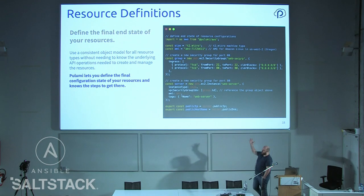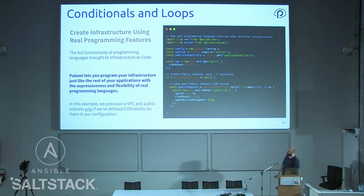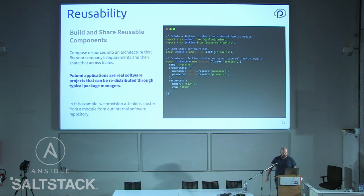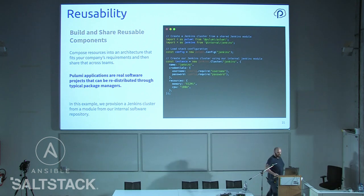So you can declare your state, as I told you, in exactly the same thing as Terraform, okay? But of course, it looks different because it's in real code. You can include conditionals and loops in real code. You can have your multi-provider workflows exactly like Terraform can. And you can start to build up and package and reuse all your different pieces just like Terraform can.